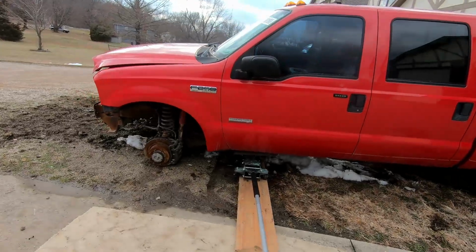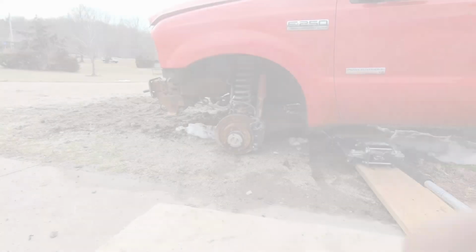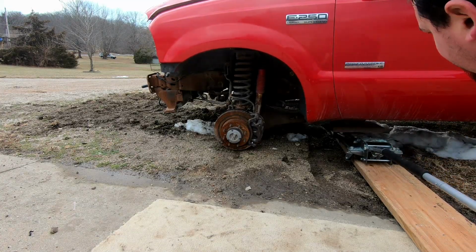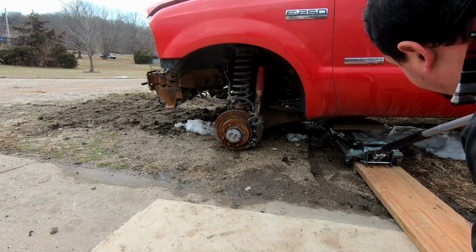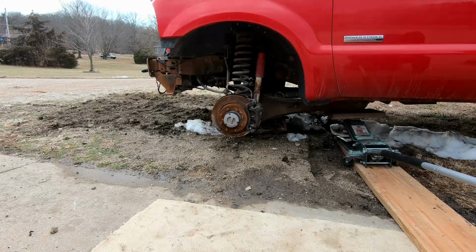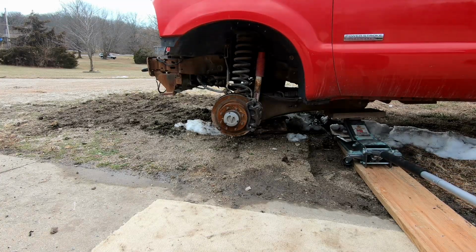Already got the jack kind of in place where I think I'm going to try, and let's go ahead and get this jacked up. And this is the wheel that we actually had an issue trying to get the tire on, so I don't know if there's a bent lug nut or what, or maybe we just didn't get it on at the right angle. Here we go. Van's still hooked up on the other side. Yeah, I might break that wood. How far do we have to go? Quite a ways.